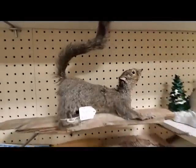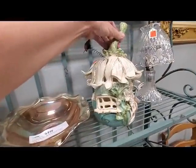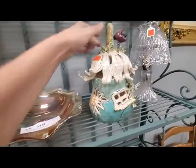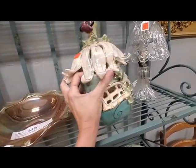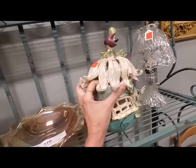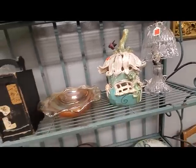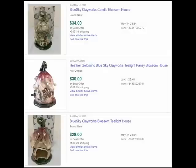Squirrel! Just had to. Okay, this is another Blue Sky Clayworks, and it is missing something. It would have had an underplate to it for the candle to sit on, which also would have had the branding on the bottom. Here's some examples of that piece.